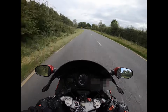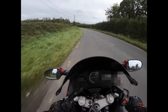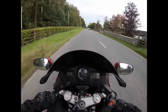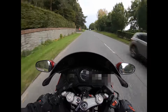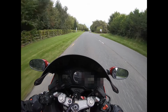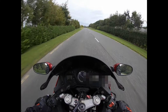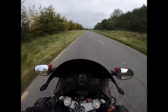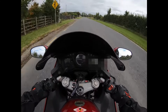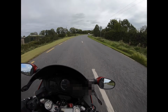I find I'm going up through the gears too quick. I'm not giving it its full range. It's a bit better. That is solid. I mean, that felt very solid. It's just planted.